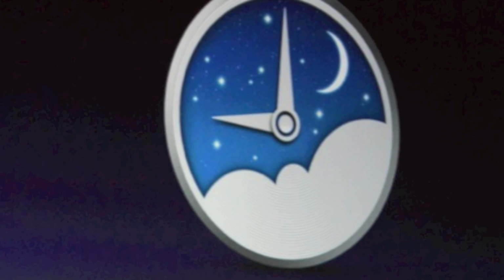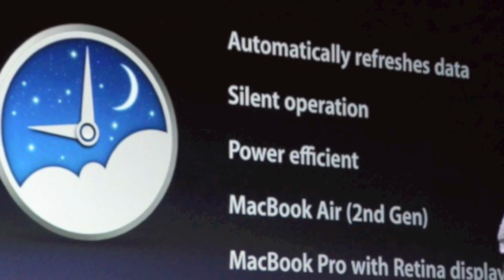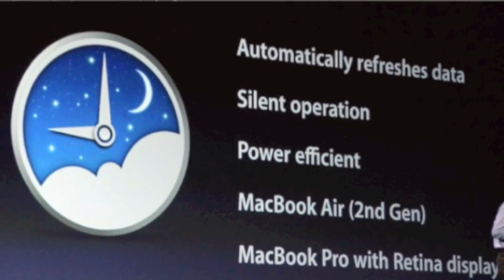The next new feature is something that made me laugh when I heard the name of it. It's called Power Nap. And it's not what you do when you need to refresh yourself. Essentially, it's going to let your Mac update itself while it is asleep. Kind of a really cool feature. So iMessage will update, apps will update, so you'll always have the most up-to-date information. Things will be syncing over the cloud. Game Center, also coming to Mac.